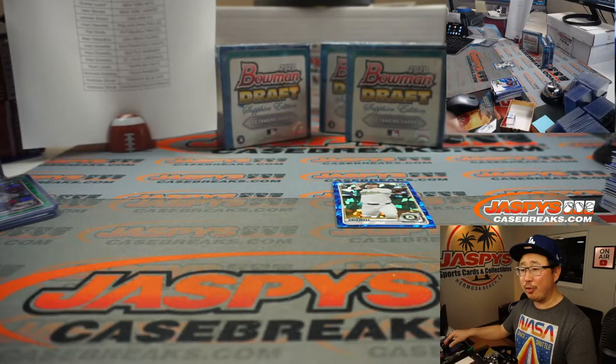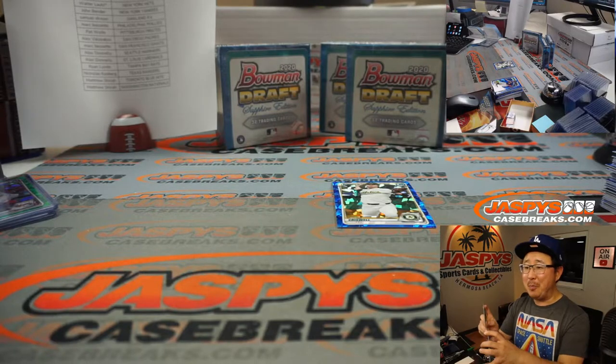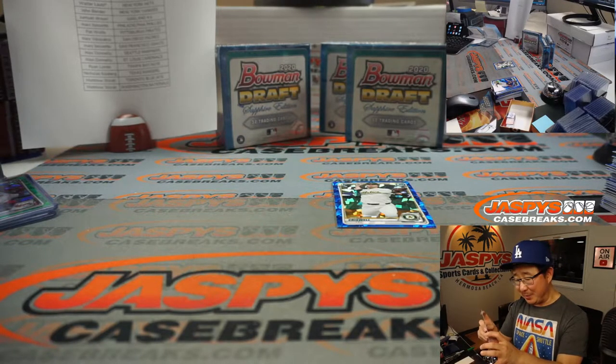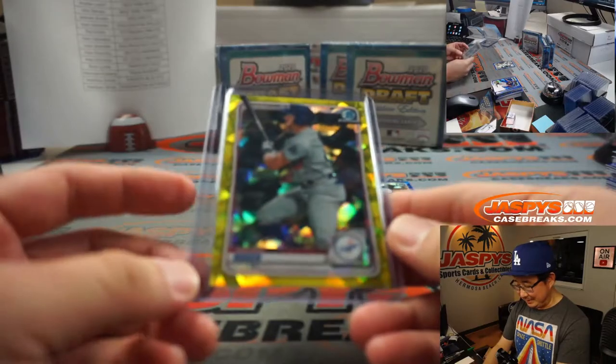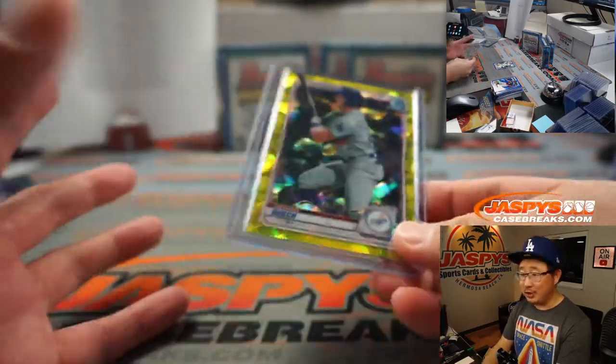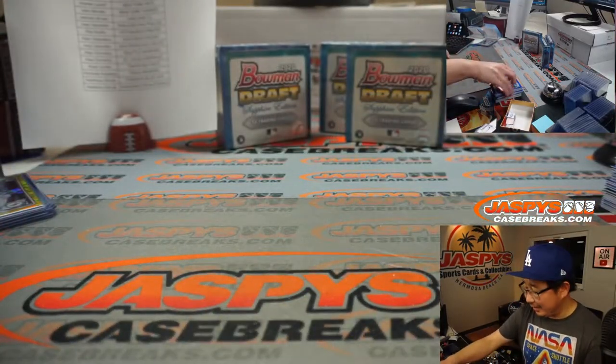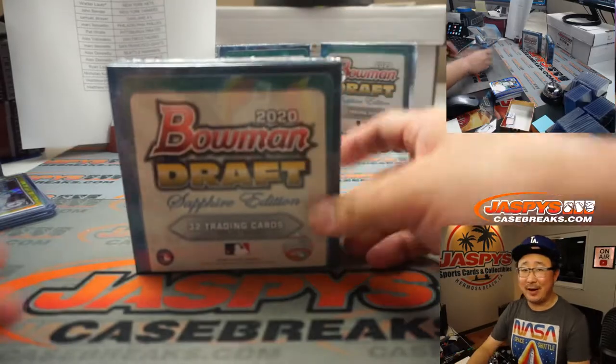Brent Culper saying, year three, spending all my money, all my hobby money, on Bowman Draft and forgetting about how nice Bowman Sapphire is. I don't know. Just when you thought you were out, they pull you back in. Like, oh, P.S., Sapphire Edition.